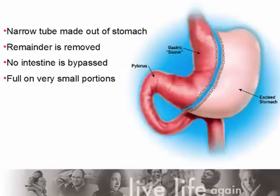What we do is we make a narrow tube out of the stomach and we remove the remainder. What this does is it helps the patient get full on very small portions after surgery, and also taking out that part of the stomach that you see in the diagram there results in significantly less hunger after surgery because many of the hormones that make us feel hungry are made in that part of the stomach. So when we take it out, those hormones become much lower in your bloodstream and hunger is significantly reduced after a sleeve.